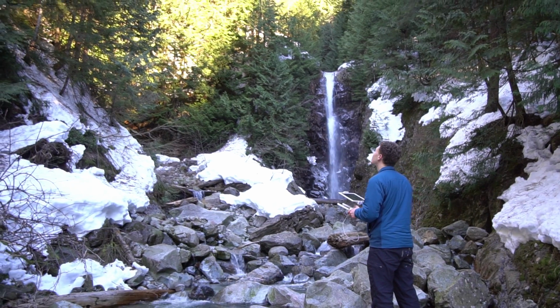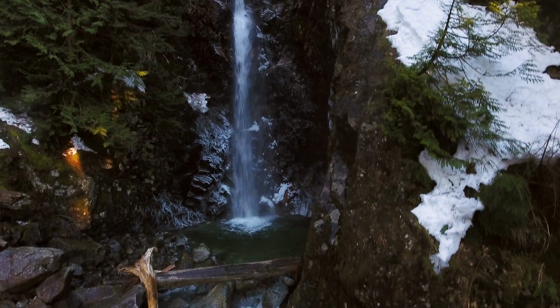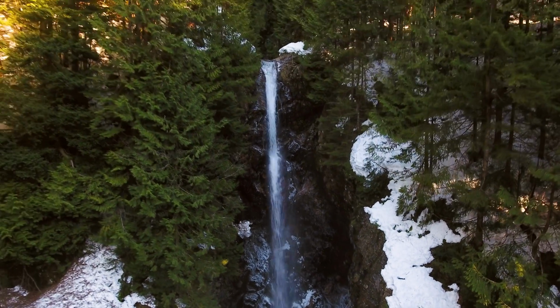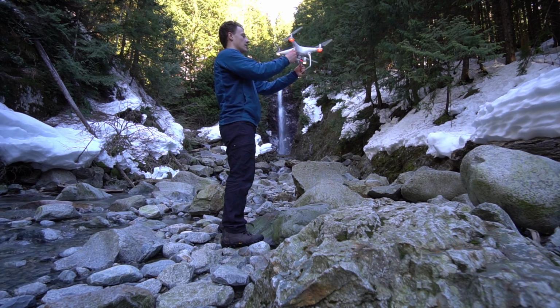One really important tip, in my opinion, is to learn the settings of your camera and know when to use them. So for instance, I used the slow motion setting on this flight to capture the waterfall because I know that fast moving water looks really good in slow motion. One really important note when you're turning your drone on is to calibrate it. Calibrating your drone is really important to do so your drone knows where it is.